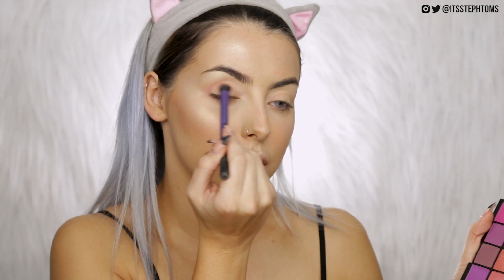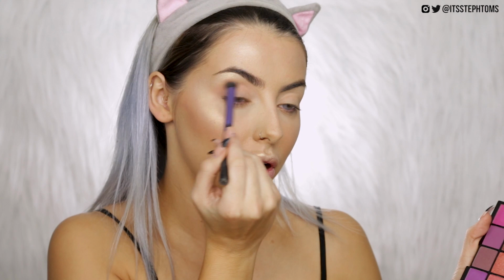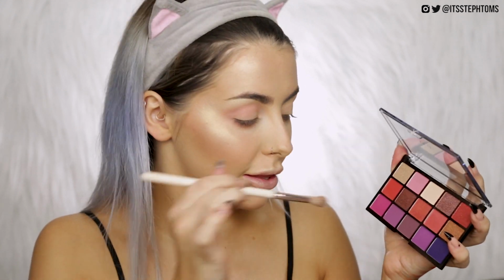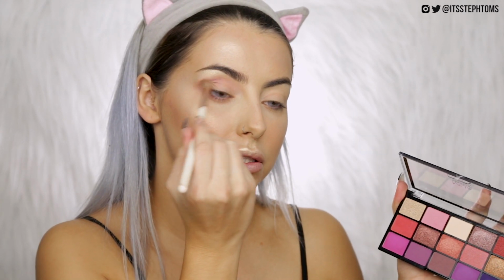And I'm going to pop that in the crease. See how this matte applies, because it seems to be working all right so far. It's not overly intense, but it's a pretty pastely color actually in the pan. So maybe if we go over it twice. I'm thinking in my head, these aren't going to be as intense as what I once thought, so that might work in my favor. So what I'm going to do is go in with this shade here, just on a fluffy brush, and I'm going to pop that in my crease.